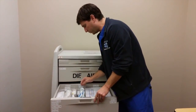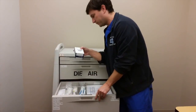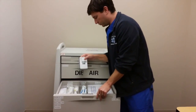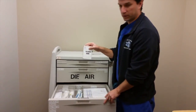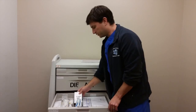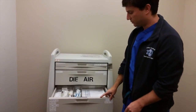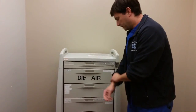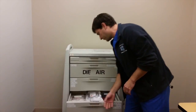There's some extra scalpels and an extra larger trach tube, which doesn't really have a role in a cricothyrotomy, but if we were having to do an open tracheostomy for some reason, if the person had a little scar tissue too high up and you had to go lower, then you might want a bigger tube. But that's not going to come into play very often.